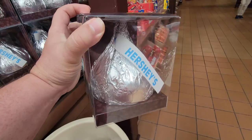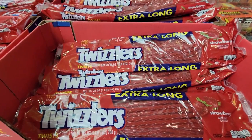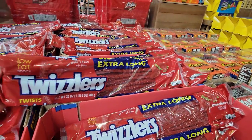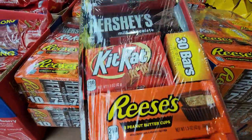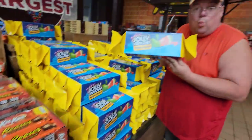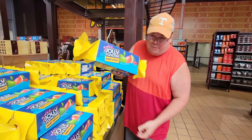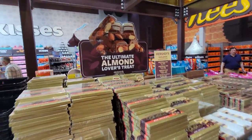It's the biggest Hershey Kiss I have ever seen. I mean, it's as big as your head. That is a big, extra long Twizzler. And then you got the Hershey's candy bars dual. You get 30 bars for, I don't know what the price is. The world's largest Jolly Ranchers. I hope they're individuals. I hope that's not a big Jolly Rancher. The ultimate almonds lover's treat.